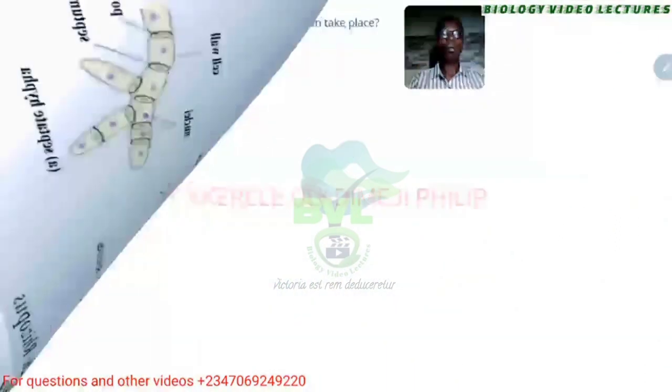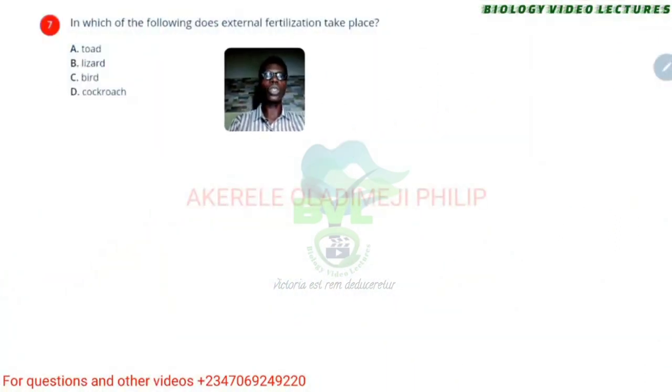That is helpful. Then here it says, in which of the following does external fertilization occur? What does that mean? It means that the eggs are released from the female and the sperm is poured on them outside the female's body. So if you look through that, toads do not carry out internal fertilization. Lizards carry out internal, birds too, even cockroaches. So the answer is toad. They carry out external fertilization.